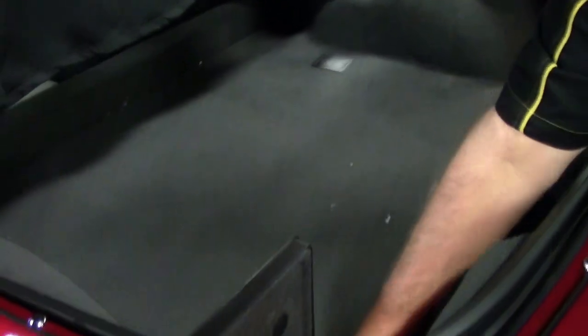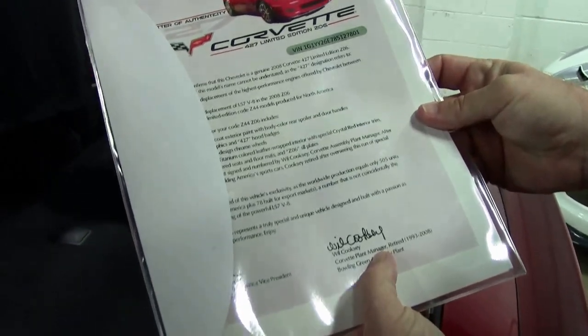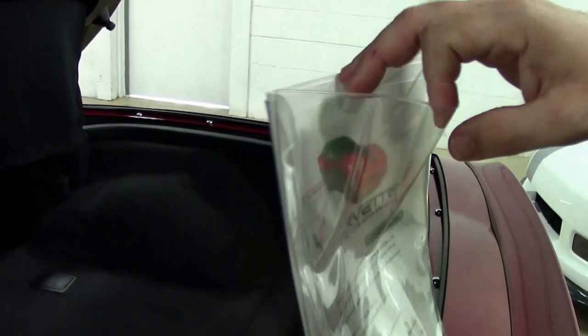Folks, if you were looking for a special edition car, this might be it. This is the paperwork from GM with the Wil Cooksey, so that you have all the paperwork from General Motors about what the car is. And that's right there in the back of the car.